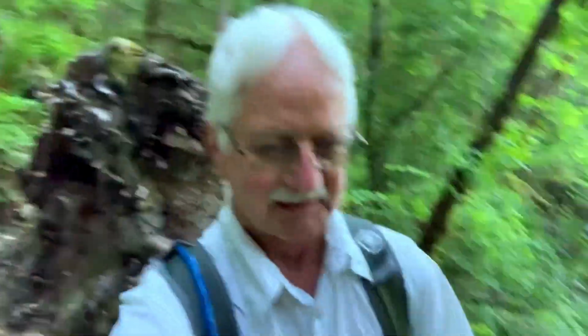So I've got my GPS unit set. I don't know exactly how far this is, about a 3,500 foot elevation gain. It'll be a good hike in the woods with a spectacular view from the top of the rock when I get there.